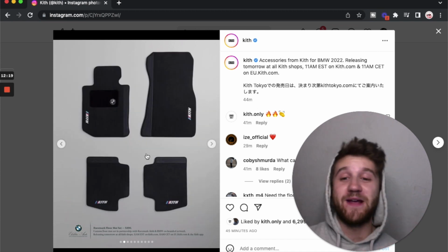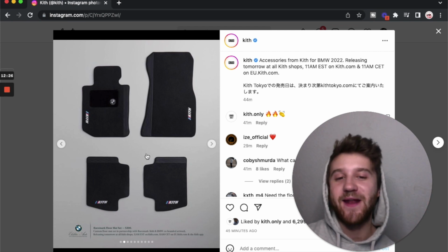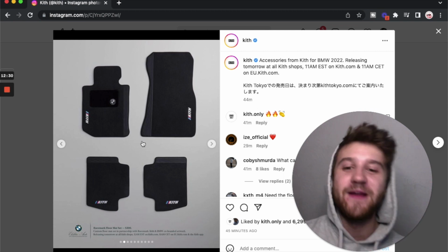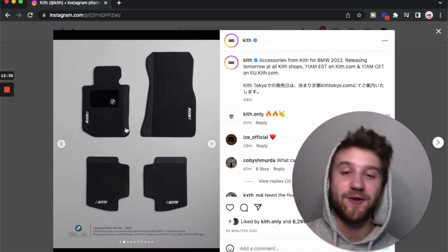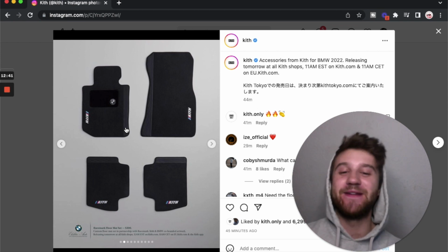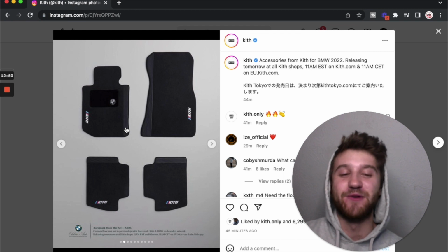Next, we have a floor mat set for your car. This is something I could probably honestly use. My car is destroyed, dirty. I deliver pizzas, so getting in and out of the car, especially during the winter time, just messes everything up. So if I were to get these, I would have to switch them out throughout the year, make sure I have my bad ones in during the winter. But regardless, I don't drive a BMW, so I probably will not be getting these, but I do think these are pretty cool. Definitely if you have a BMW, I feel like this is a cool thing to add to your car. I feel like typically people who own BMWs are pretty into cars, so this is something that fits pretty well for this collaboration.